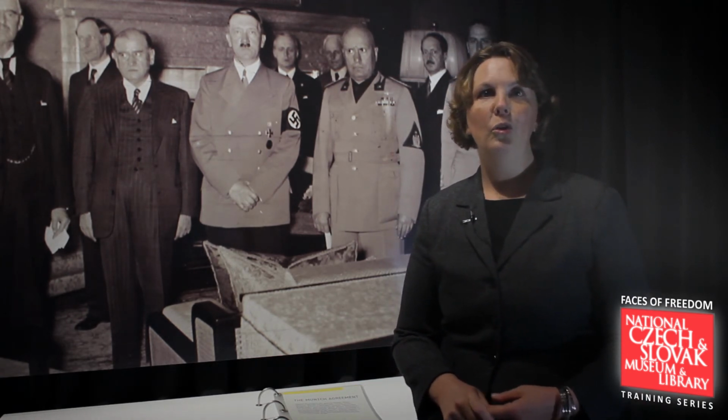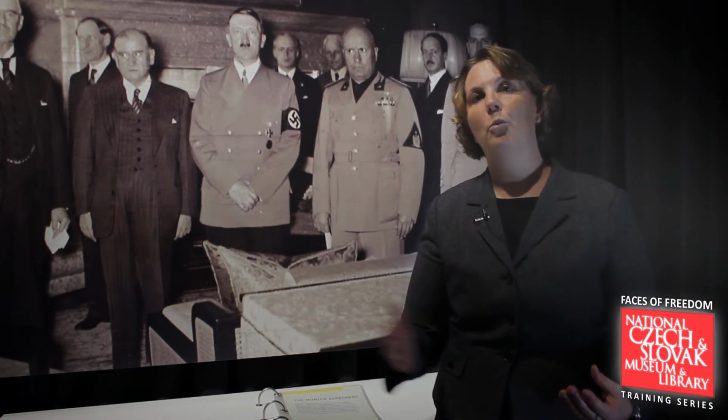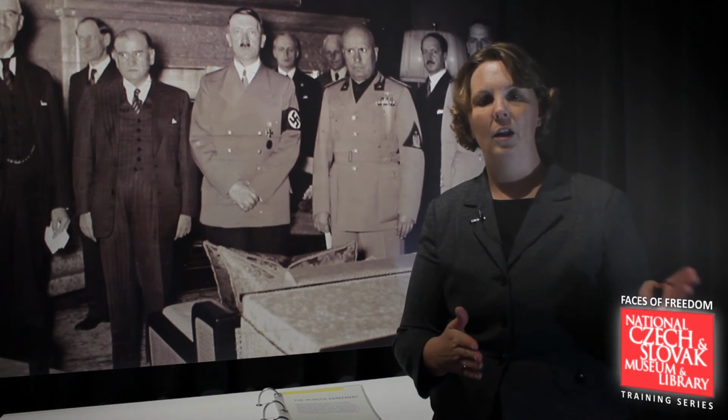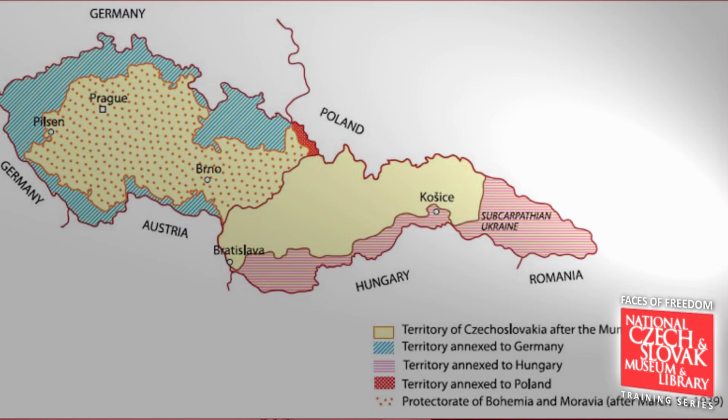At the end of World War II, Czechoslovakia is liberated, predominantly by the Red Army. There was an agreement struck that the Americans could only go as far as Pilsen, which is in western Bohemia, and the Red Army could liberate the rest of Czechoslovakia. This happened in 1945.